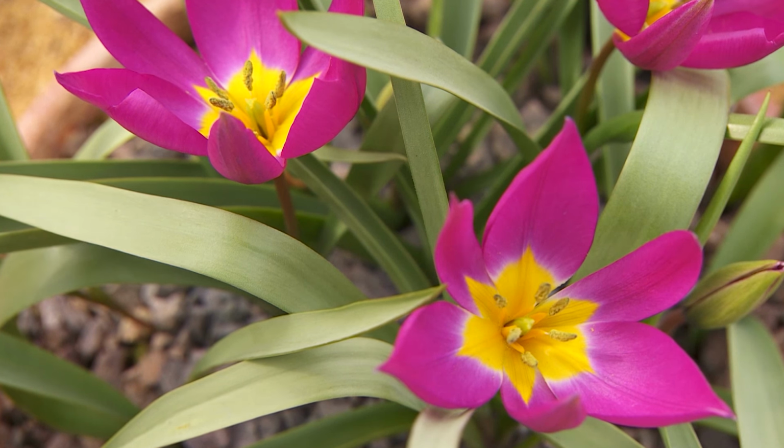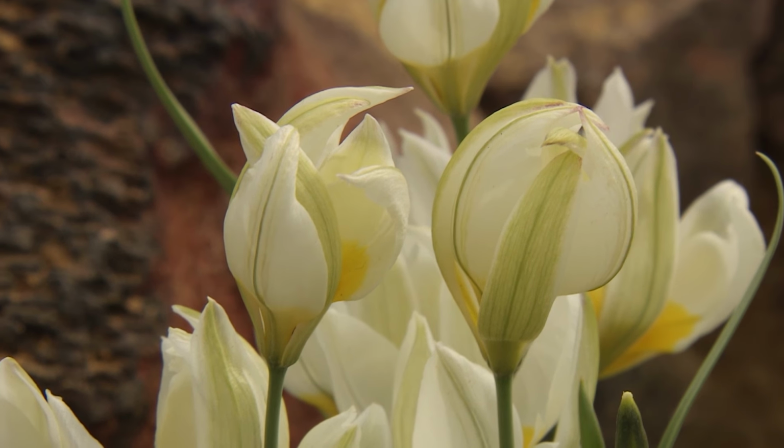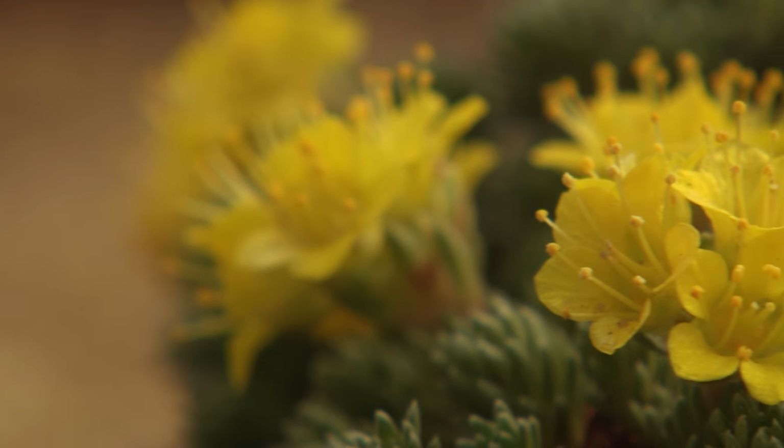A lot of these can grow outside and stay outside, and it's about putting them in the right conditions. Buy 6, 7, 8 of those, and you've got a nice trough or a big clay pot, and you've got your own little miniature alpine garden.